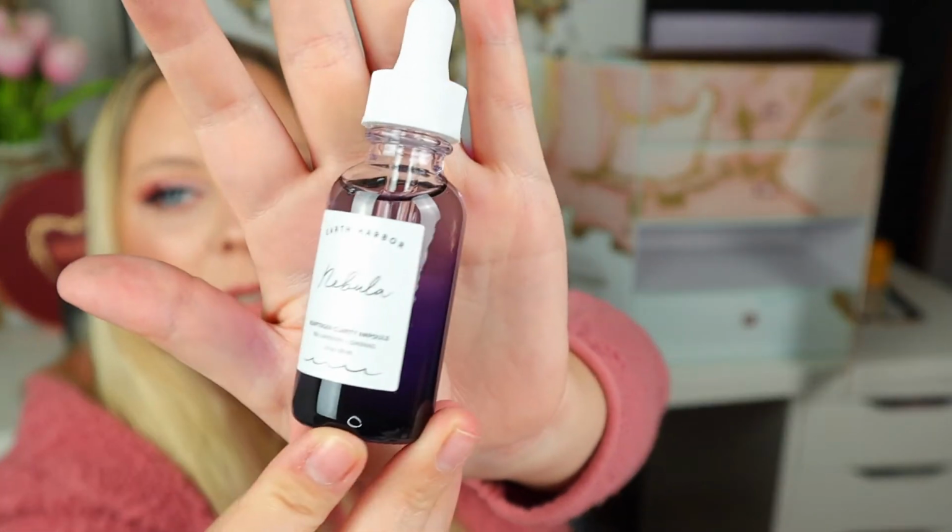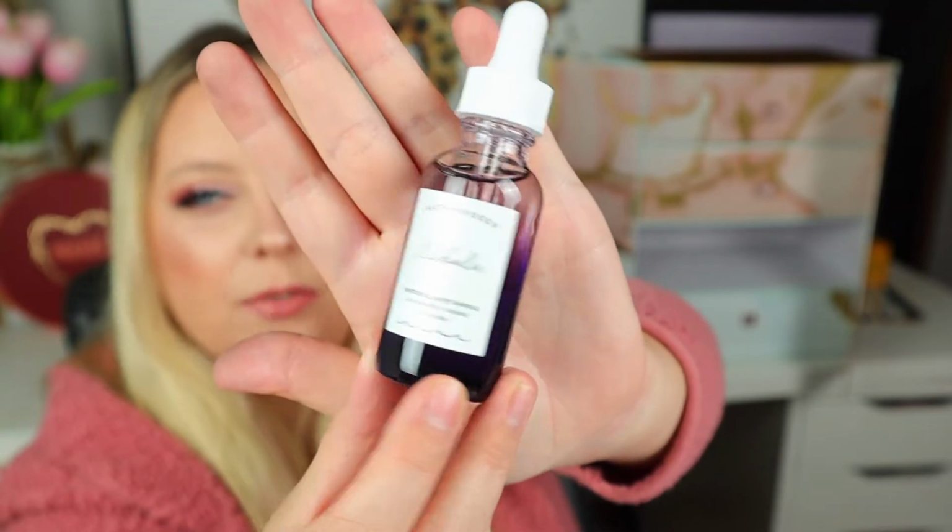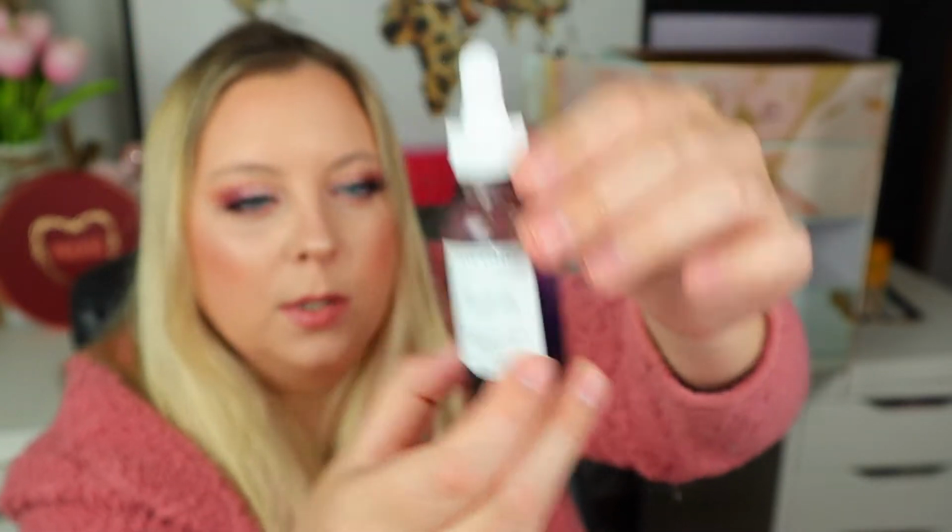So I have high hopes for this, and I do like how all the bottles look so, like, I don't know, witchy with different colors. Like one's green, one's red, now this one's purple. Just all of them next to each other is gonna be so pretty.